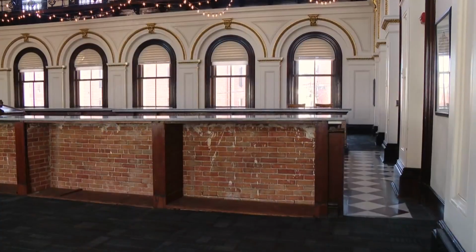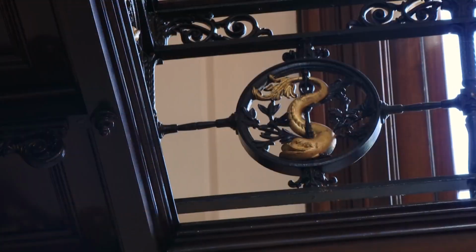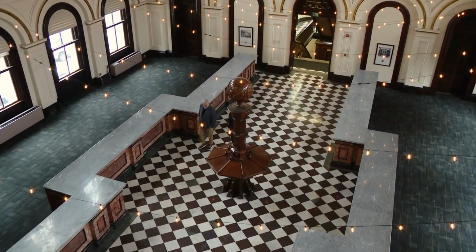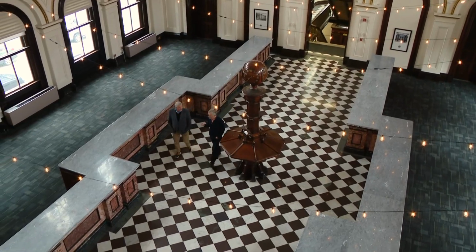Jeff Porter and Rafi Dersimonian aren't responsible in any official way for operating or maintaining the Custom House, but they are passionate about the building, and they want people to see it. So even though the building's not open to the public and it's not part of his job, Porter figures he gives at least one tour a day. I believe I've been given a gift by having my office relocated here, so if I can, take 20 minutes a day, 30 minutes a day and give somebody a tour, I do.